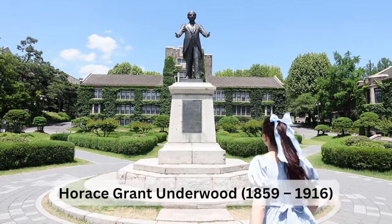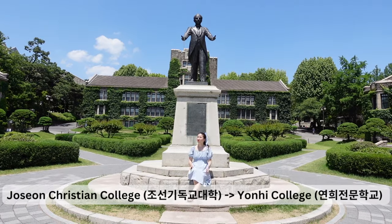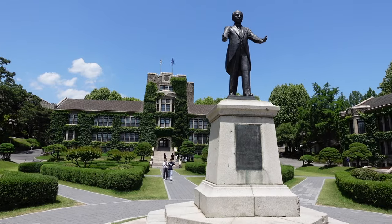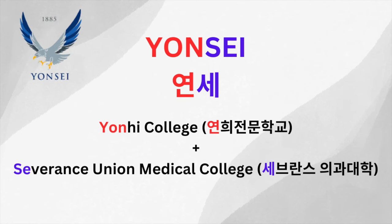This is Horace Grant Underwood. He was the president of Joseon Christian College, which became Yonhee College. And when Yonhee College merged with Severance College, you know, from the Severance Hospital I showed you earlier, it became Yonsei University. The first syllable of each of these colleges is used for the name. So Yon from Yonhee College and Se from Severance College.